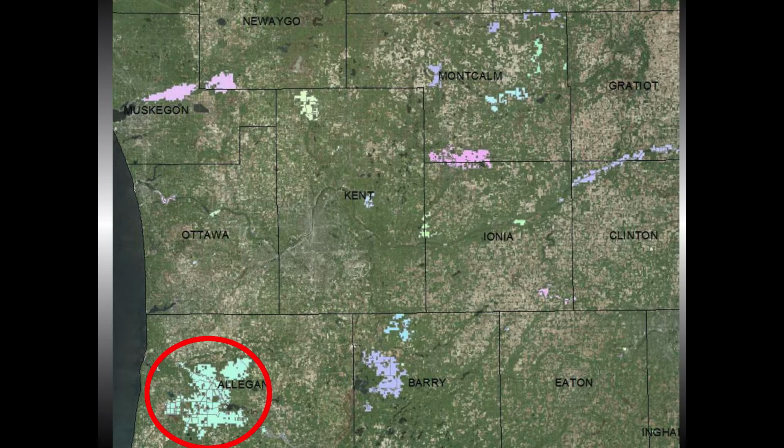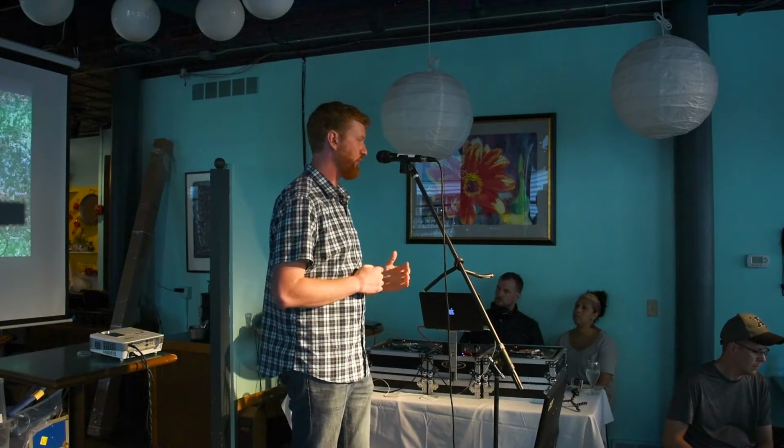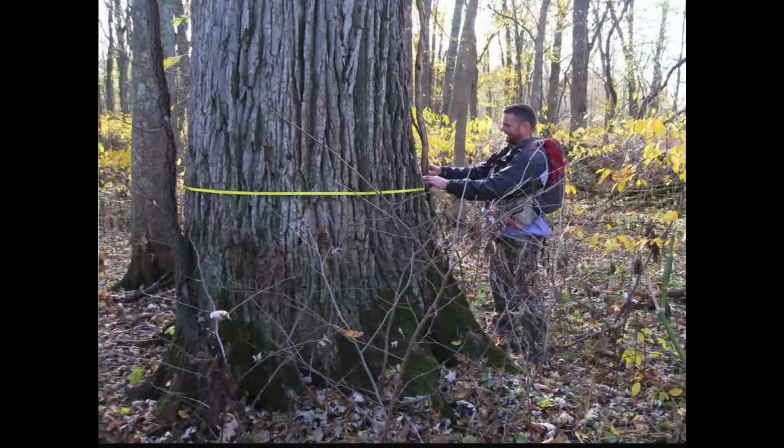It's Allegan State Game Area. It's 45 minutes southwest of Grand Rapids, and it's home to 50,000 acres that surround the Kalamazoo River Valley. It's where some of my favorite adventures in Michigan have taken place, and these public hunting lands are very critical, I think, for our region. One of the places I want to show you here is an old-growth forest along the Kalamazoo River. Basically, there are stretches of trees that are over 300 years old.